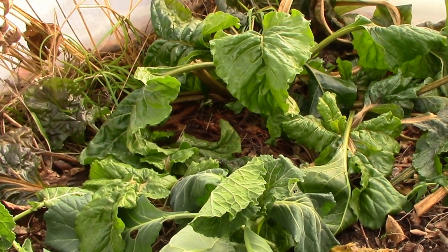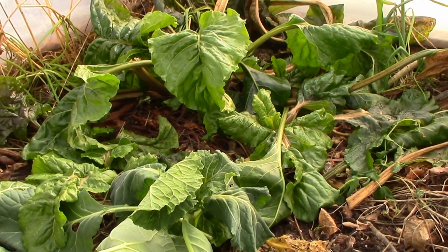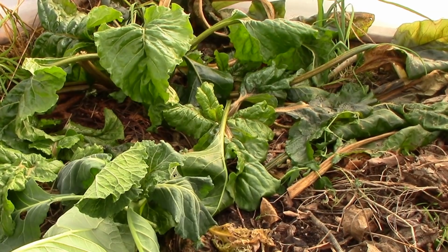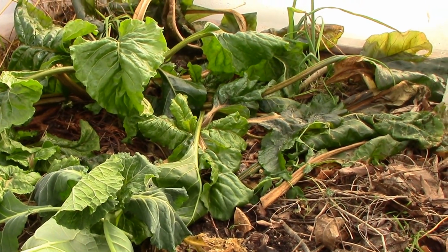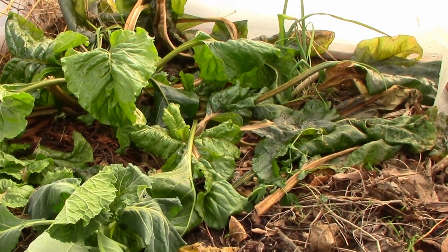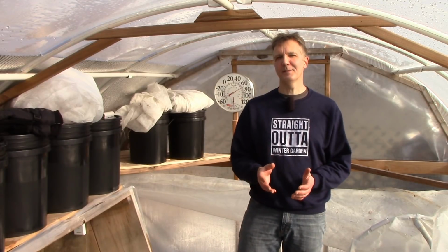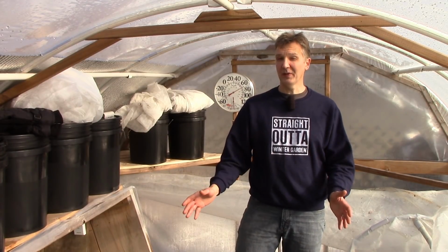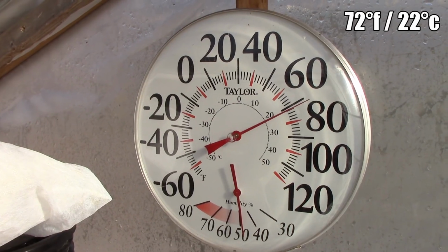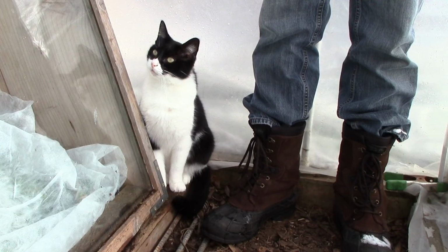The only real problem I see in this bed is that our Swiss chard over in the corner is struggling. Some of the plants are still fine, but some look like they might be dying. And Swiss chard is not nearly as cold hardy as many other plants here. And this is probably one of the coldest areas here in the hoop house. So even after 2 weeks of very cold temperatures in late December and early January, almost all of our plants here in the hoop house are doing perfectly well. And as you can see right now, it's all the way up to 70 degrees Fahrenheit out here. And that's pretty common, even on very cold days, as long as it's sunny.